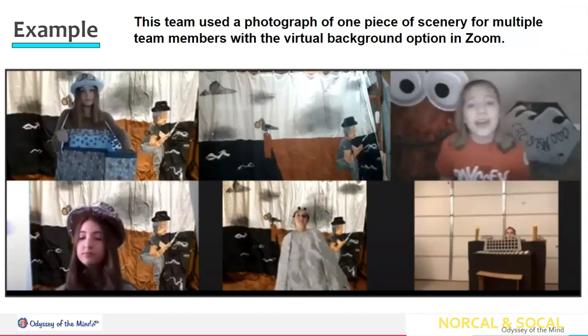Here's another example of a team that used a creative way to show their scenery in their performance. As you can see, 4 of the team members are performing in front of the same scene. How is that possible? Well, they took a photograph of the scenery, and 3 of the team members used this in a virtual background in Zoom. This way, team members who were to be in the same scene with the same scenery in back of them could do this because they could utilize that virtual background option in Zoom. And you can see 2 other team members did not have that scenery. They were in other scenes, and so they did not use that virtual background.